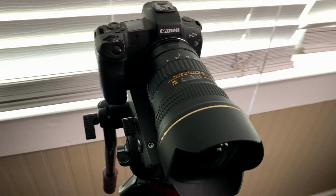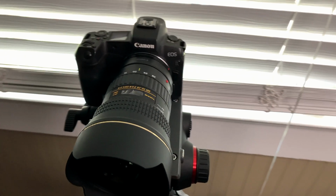So we've talked about price, we've talked about color science, we've talked about video codecs. Photography, it's great. Again, with the color profile that Canon puts out, it's just really good. In my opinion, it's a great camera.